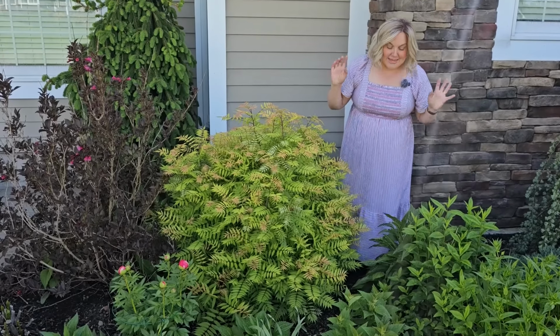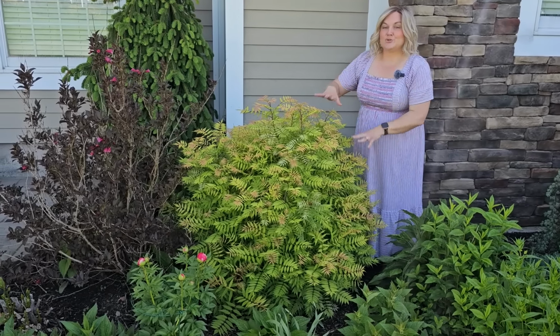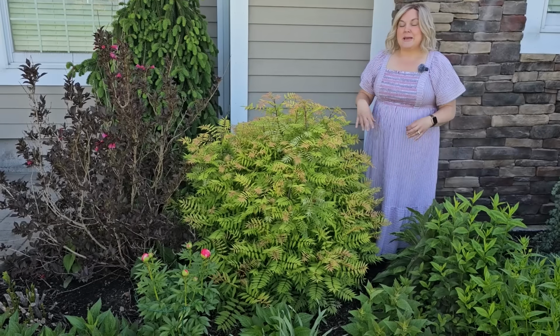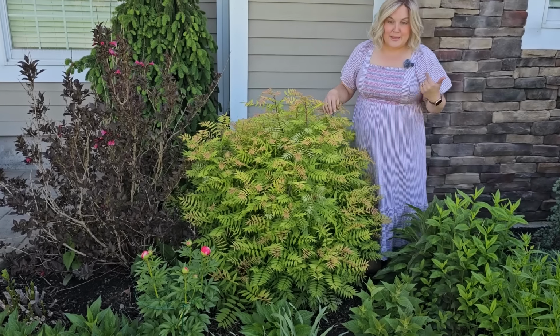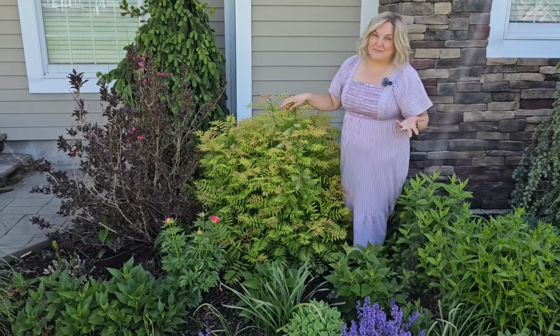The other thing about it is that it does send out runners. So if you have a space that you don't mind this shrub getting large and wild, it is beautiful. But for me, I've had to keep it in check, both pruning it and pulling runners, but I really still love it.